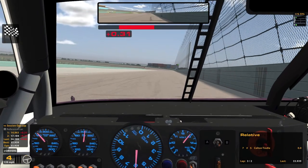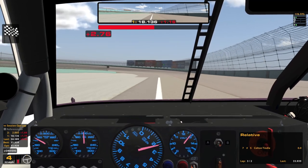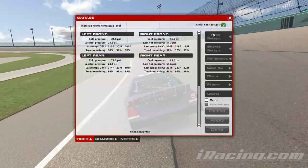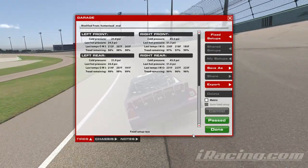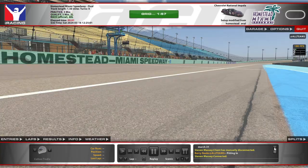Super slick out here. Maybe I just don't have the talent. Maybe some guys are running kind of that lower line and just really working the wheel and are able to hold on to it. We'll go ahead and park it for now. What do we have? Yeah, it looks like we might end up on the right rear. That's the end of the session. Which, that tracks with how it's feeling in the car. Feeling very loose. So, alright.